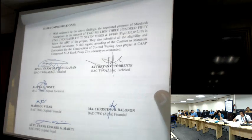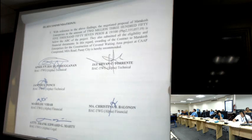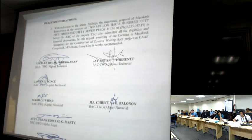For complying with the requirements of the project, the BAC TWG is recommending the award of the project to Marrakesh Enterprises for the construction of covered waiting area at the compound, Lieutenant Road, Pasay City, in the amount of 2,355,057 pesos and 19 centavos. For approval of the BAC, sir.